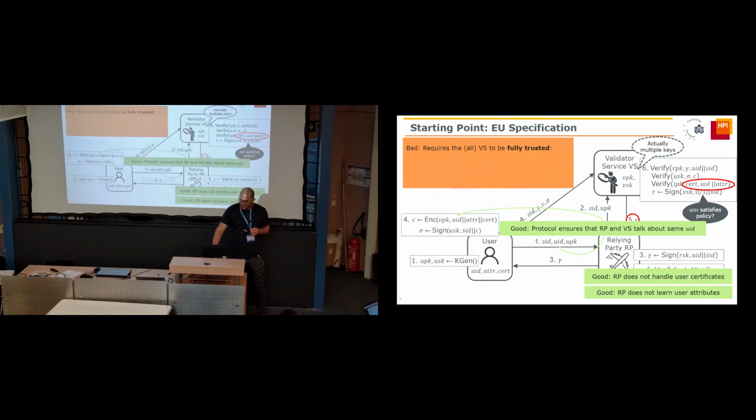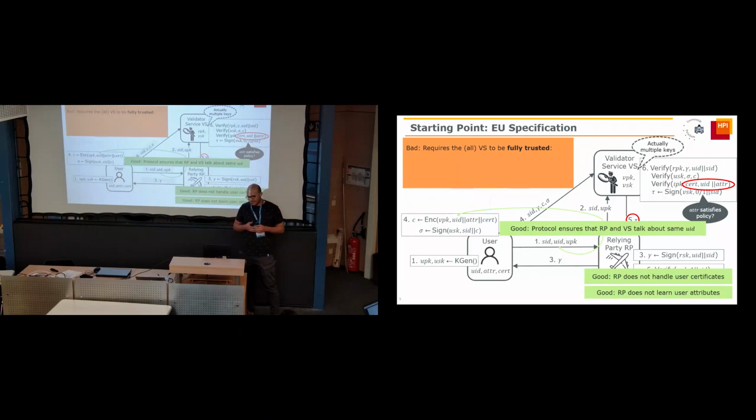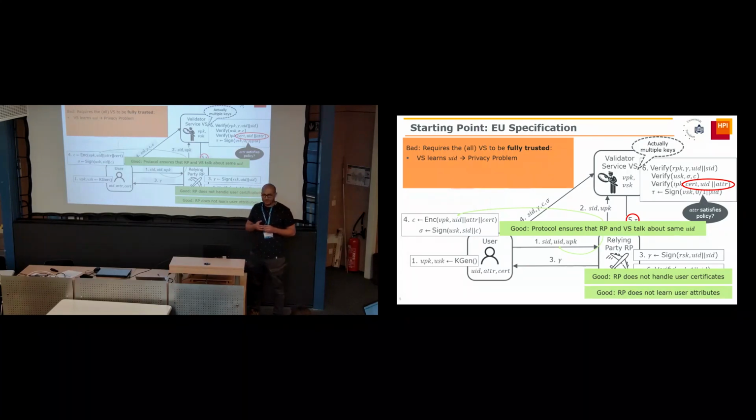But how this user consistency is satisfied came with a downside. It requires the validator to be fully trusted. And this is due to the fact that the validator learns the user's identity. It learns the UID in this protocol. And if we think about a real-world application of this system, it is a rather natural expectation that the number of validators would be rather small and serving a large number of relying parties, which would make the validators a single point of trust for privacy of the users.